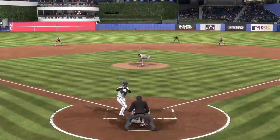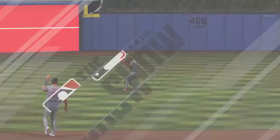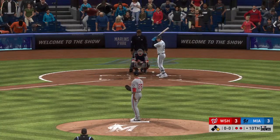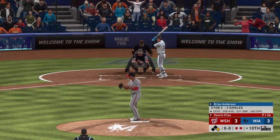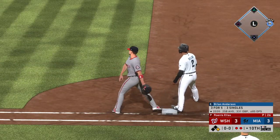Hey, that's a nice piece of hitting right there. 2-out base knock to put the winning run on base. Let's see if someone can catch a gap and end this thing. Before the pitch, a check on that winning run at first. And he'll be back in standing up.